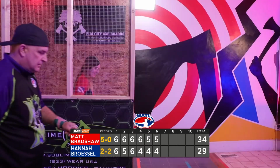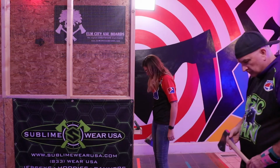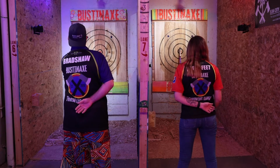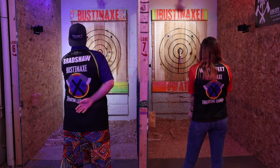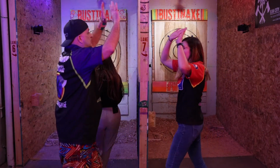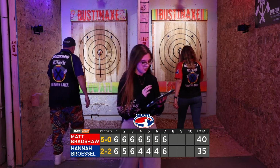He's human after all, Bobby. Yeah, he's human after all, but again, an impressive score here of 34 going into the 7th throw. Hannah just focusing in on that 5 and 6 ring, looking to regain her form. And a nice job there. Looks like she did. That looks like a flush bullseye, and that's definitely a flush bullseye there for Matt. Slap hands. Bullseyes from Bradshaw and Brussell.